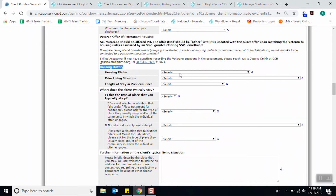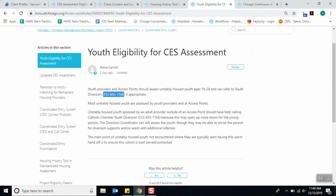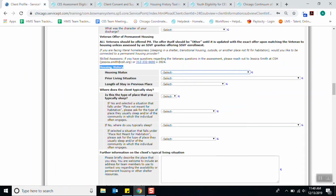We've determined that Jade's situation is Category 1 homeless. She has a history of DV, but she's not fleeing domestic violence. If this were a youth and they were at risk of homelessness, you could choose at risk. Then just be sure to understand the youth eligibility for assessment and whether or not they could possibly be diverted. You'd want to work that out as well.